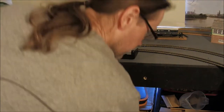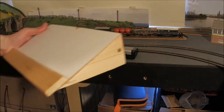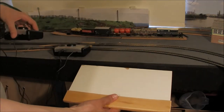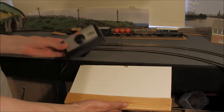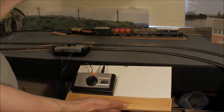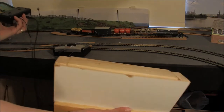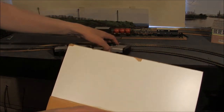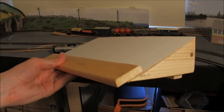So I eventually got round to making this, a wedge. The idea is it's going to fasten itself to the side and the controllers can sit on it side by side and be more usable, and with it just bolting in, I'll be able to move it around as much as I like. So I'll get that done and show you.